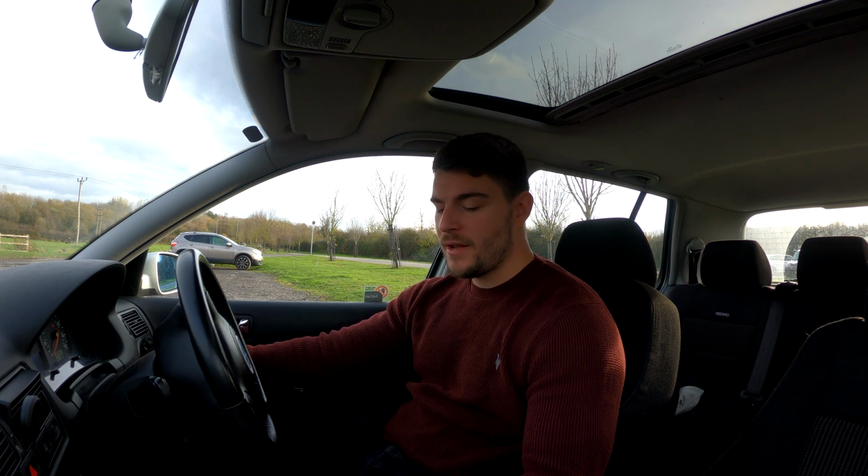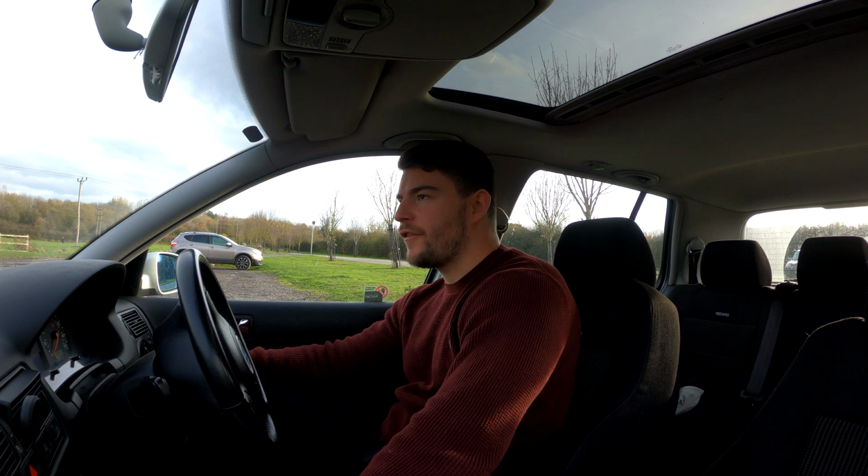So that's really annoying. I've heard of a few stories of this. It's not a massive common issue, but it's just something to look out for when you're buying a car. You probably should be looking at all the lights. Do they work? The indicators, the hazard lights, what electrics are working and what are not.